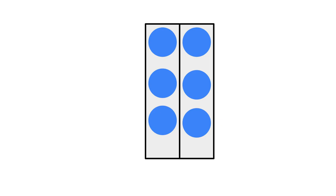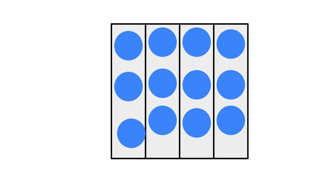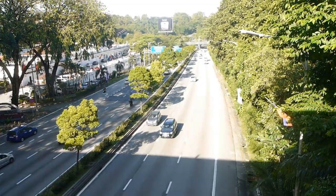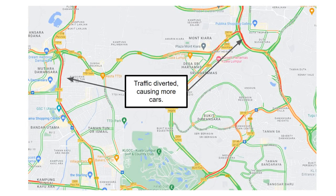We can also just not build new highways, because building new highways just contributes more issues. Fighting road traffic with more roads isn't going to work, because over time new drivers will fill that new demand. This phenomenon is known as induced demand. Did the SPRINT Expressway work to combat congestion in Jalan Damansara? It did, but that directed the traffic to adjacent Mont Kiara and Bandar Tun Razak.